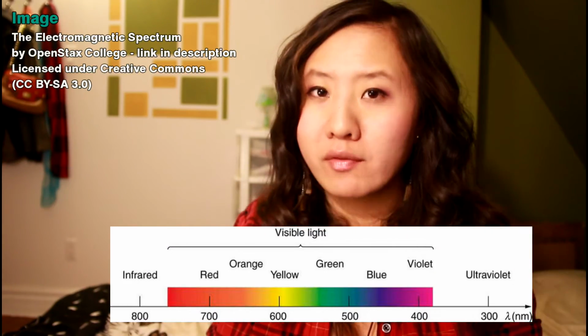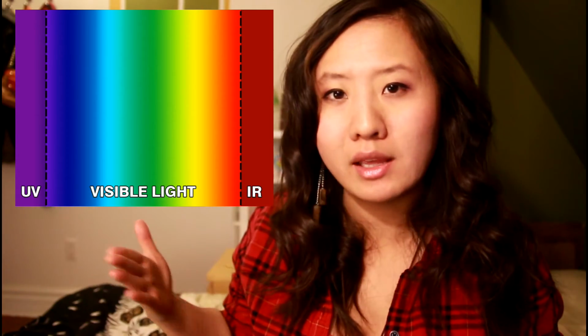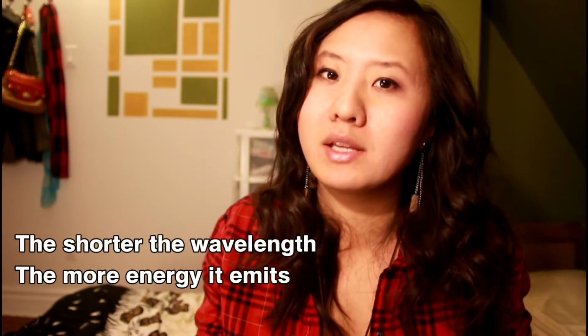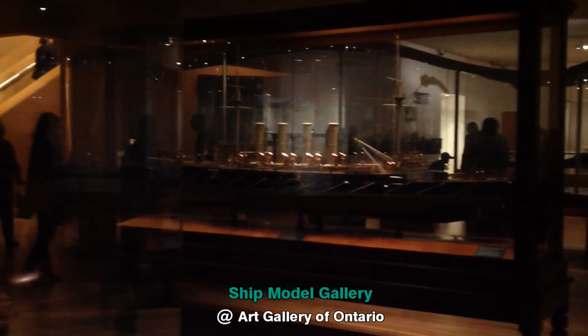Artworks and artifacts are not only affected by visible radiation, but also by ultraviolet and infrared radiation. As we know, visible light, UV and IR make up just a small range of the electromagnetic spectrum, with ultraviolet being on one end of the spectrum having relatively short wavelengths, visible light in the middle, and infrared with the longer wavelengths. The shorter the wavelength, the more energy it emits, which results in higher damage to the artwork or artifact. This is why UV light, having the shortest wavelength, causes the most intense damage in a shorter period of time. Hence why museums and galleries limit the amount of sunlight coming into exhibition spaces, as well as put UV filters in most light fixtures.